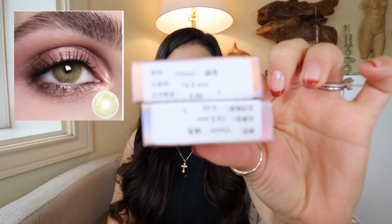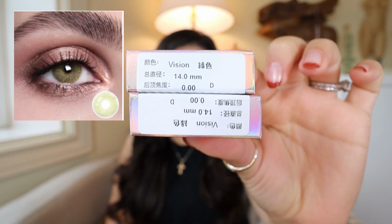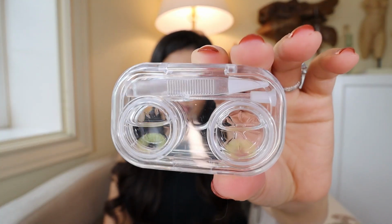And lastly, we have Vision Green. So this is the Vision Green color. This one is honestly a mix between hazel and green. So it is a very, very light green. And this is what it looks like set up and prepped in the provided case.